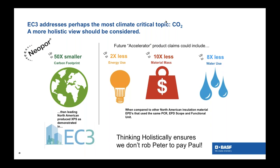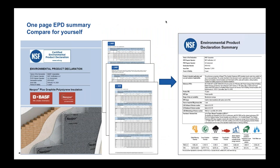But in the meantime, one thing that we've done is put together, for Neopor specifically, this overview of our EPD. It distills down some important characteristics from those 16 pages and gives you the numbers straight. How much fresh water is used? What is the global warming potential, or carbon footprint, or embodied carbon, however you call it?